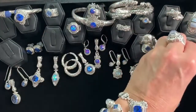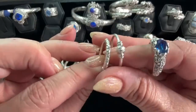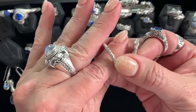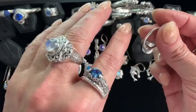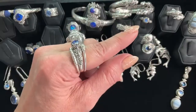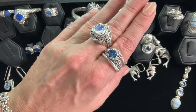So if you want to create a bigger look, I've got this hammered stack ring, and you can stack along and create something a little bit more on a ring like this, okay? So if you want to make this a little bit more fun like that, you can always do something like this and get a bigger bang for your buck kind of look.